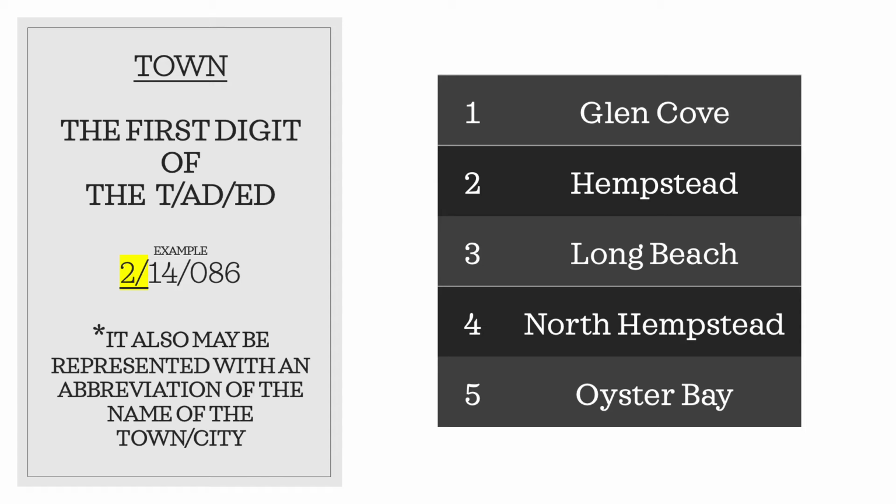The Board of Elections assigned each town or city a number 1 through 5. 1 is Glen Cove, 2 is Hempstead, 3 is Long Beach, 4 is North Hempstead, and 5 is Oyster Bay. You may also see it represented as an abbreviation of the town or city's name.